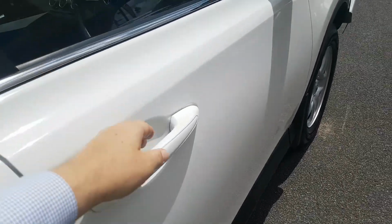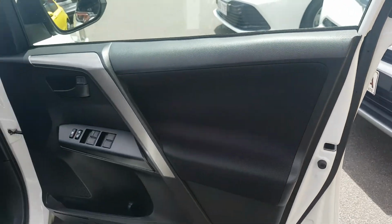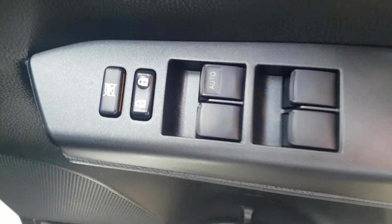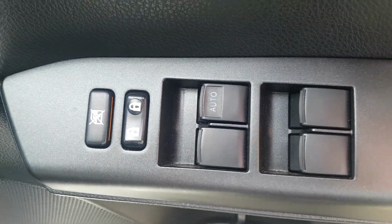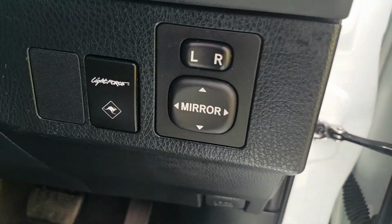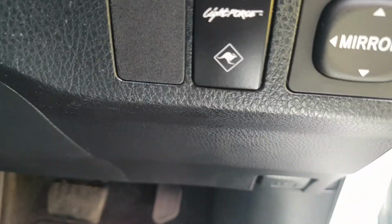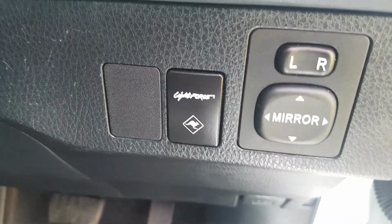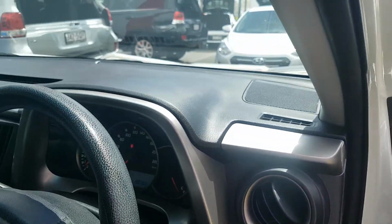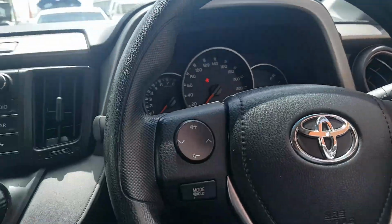Let's take you into the driver's door. So on this door, full master controls, all electric windows, electric locking and window locking from the driver's position here. You have your electric mirrors here as well, and this one does have a couple of lights on the front there as well, so you can operate on the bull bar. Now I'll take you inside the vehicle, just jump inside.